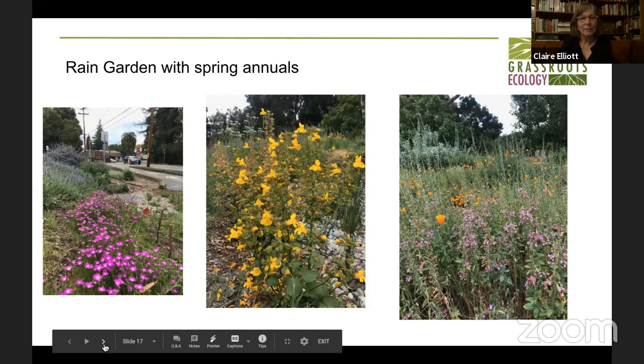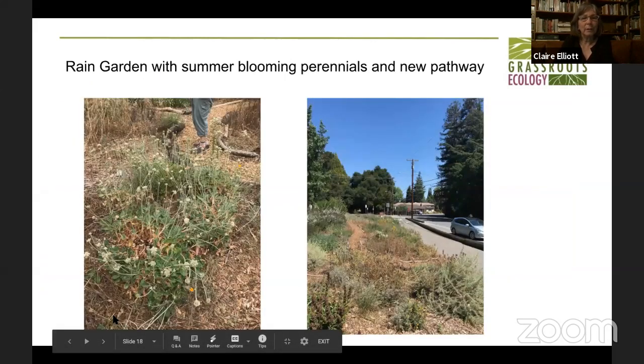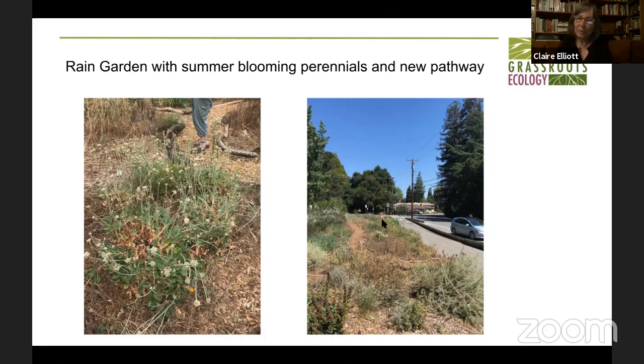We put in a number of small perennials. We didn't have enough budget to put in a lot of perennials, and we're going to be keeping on adding some every year. But we added a lot of things like yarrows and golden yarrows and buckwheat and sages. The golden yarrows have done quite well along this stretch.